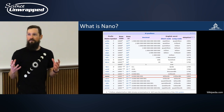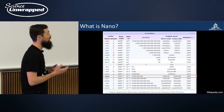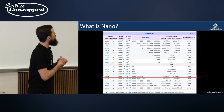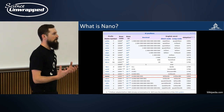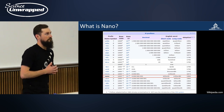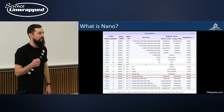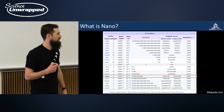Whenever I'm trying to learn a little bit about something I don't understand, the first thing I do is I Google it. So I Googled nano, and it took me to Wikipedia, and the page basically said nano is a prefix that is used to change the scale of something. Okay, so we're talking about powers of 10 in this series. Nano is 10 to the minus 9. I don't know about you, but that doesn't mean a whole lot to me. 10 to the minus 9, that sounds pretty small.